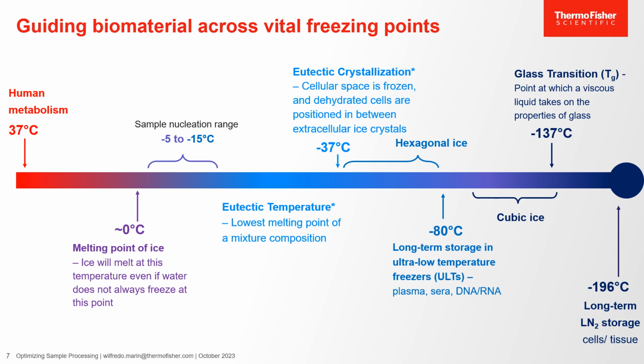As a sample preparation device, it can bring cells down from the state of human metabolism, which we know is about 37 degrees Celsius. Actually, we've learned just recently that our temperatures may be just a little bit lower than this. But as we move across this graphical thermometer, we expect some events to happen, namely sample nucleation.